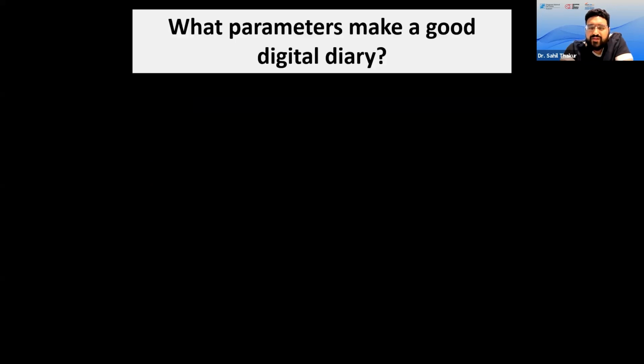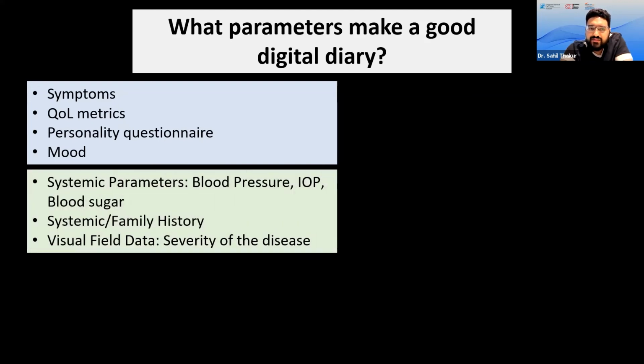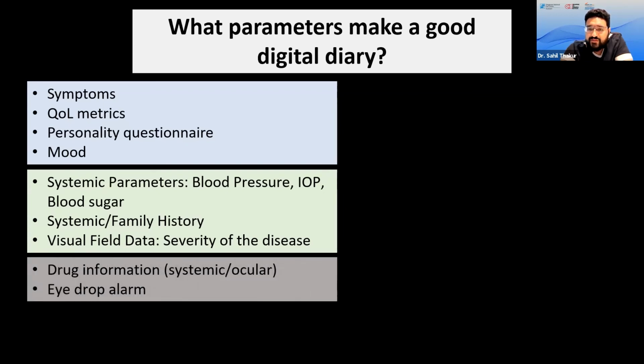So overall, we can see what parameters actually make a good digital diary. Basically, it requires that you record symptoms and quality of life metrics, have a personality questionnaire, and you can also judge the mood of the subject. You can record the systemic parameters, because these are very important in glaucoma management. Also, the visual field for the severity of the disease. You need to have a drug reminder so that the patient can use the same app or the same digital diary as a reminder tool.